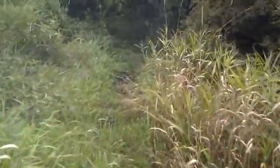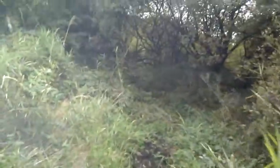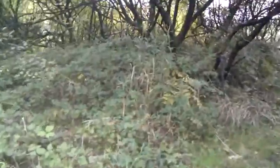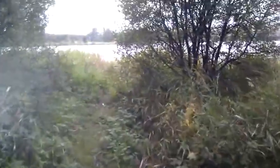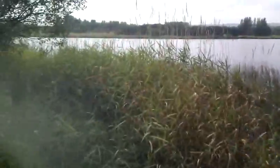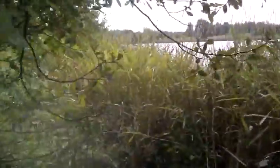Now moving into willow, hawthorn, scrub or woodland. Much drier here, quite a different habitat. Still a great deal of reed canary grass here.